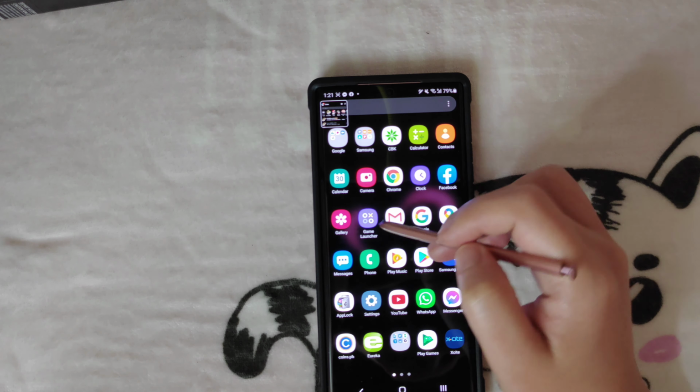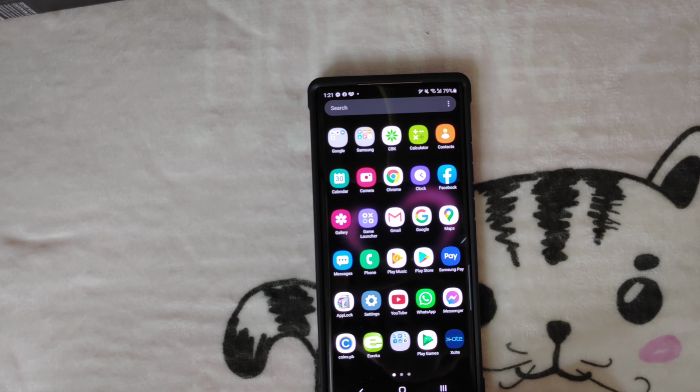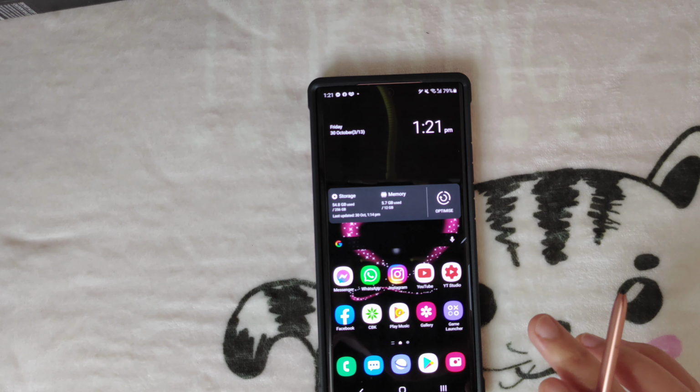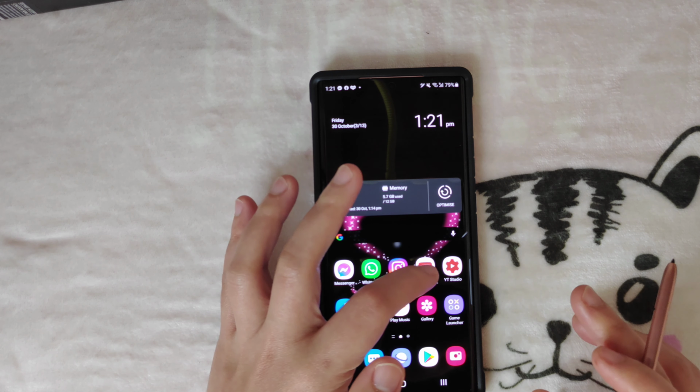Nandyan yung glance na, yung screen na gusto mong nandyan lang sa side. So, i-X ko na yun. So, those are the power of S Pen. And I will show you one of the functions of S Pen, guys, bakit gustong-gusto ko yung S Pen.